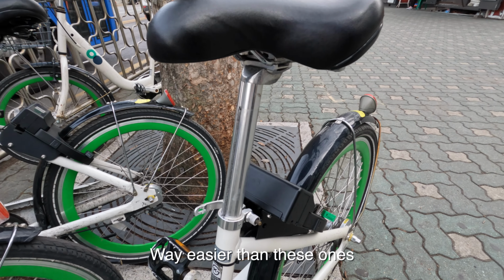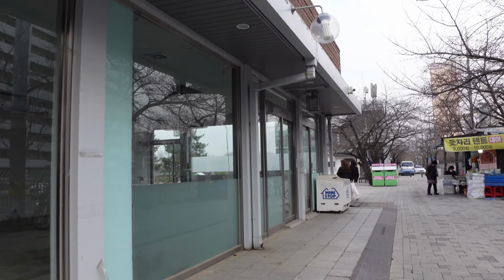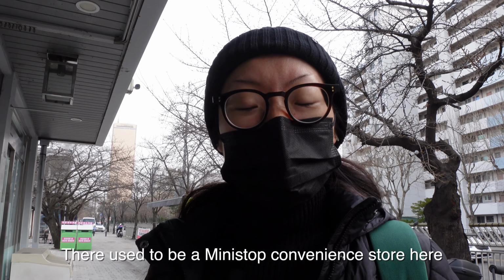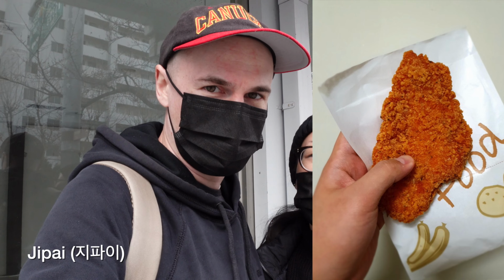Let's go get some food. What the hell? There used to be a Ministop here. It's gone. Well, originally we were gonna get a jipai there, which is like a little fried chicken thing for like 3,000 won. But looks like we can splurge a little bit and get some chicken delivery instead.